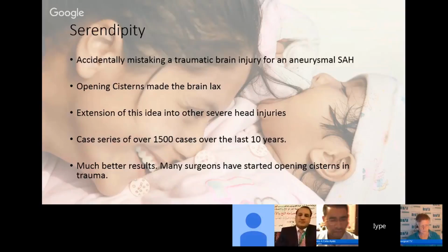He defended himself, but the first thing I thought was that after I had opened the cisterns, the brain was lax. In other words, I had treated that head injury just like an aneurysm accidentally, and the brain became lax. So immediately I thought, why can't I do the same thing in other severe head injuries? And that is how cisternostomy was born.